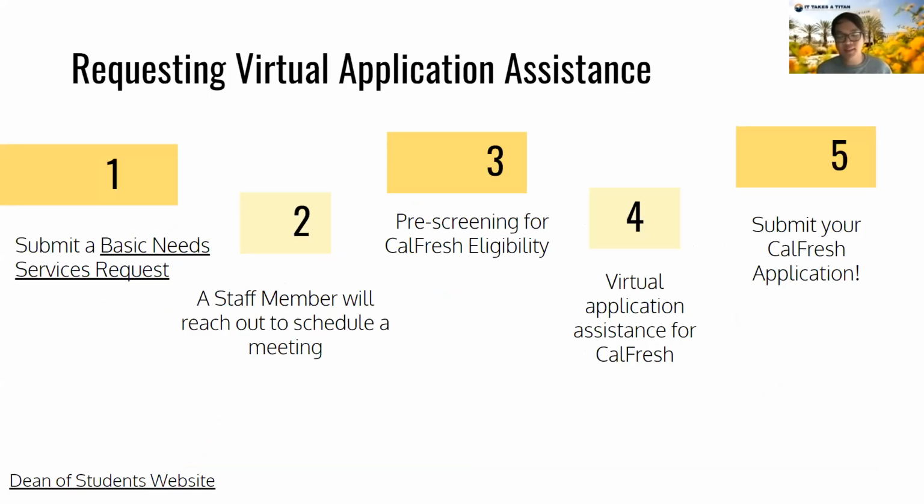What that consists of is usually just a set of questions that a staff member may ask you regarding programs that you qualify for that we've seen on the two previous slides, such as being a Guardian Scholar, EOP student, disability support services, things like that.